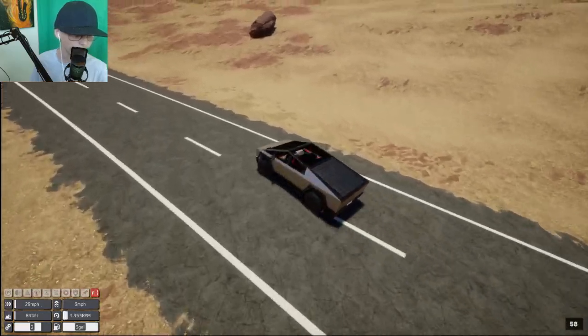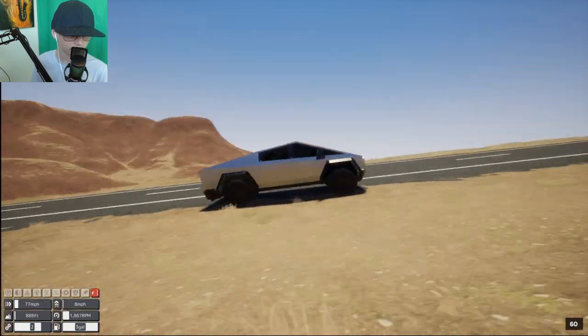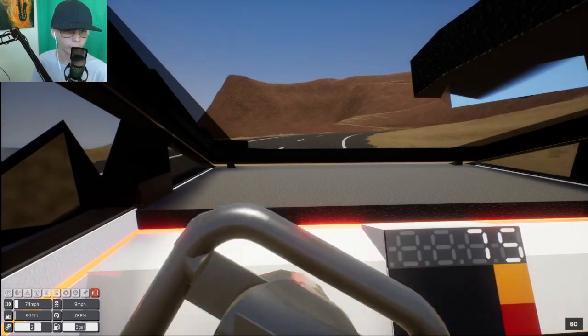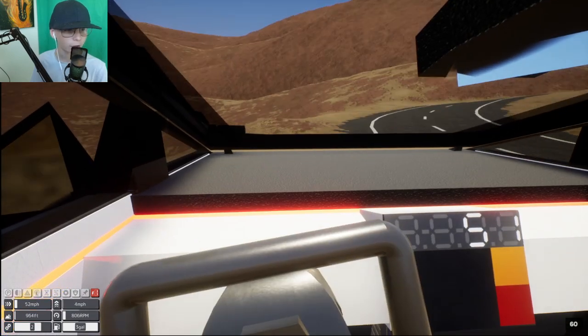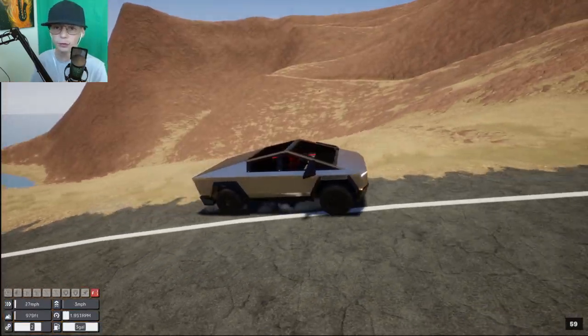I'm also still swerving. It's going well. I mean, you can probably do this entire track in first person. No, you can't do this entire track in first person. That's a secondary set. This truck's about to do worse than the Hummer.